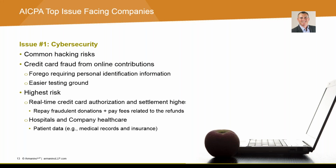But more and more, what we are seeing is the types of data that are coming on are not just the real-time credit card challenges, but also things like hospital, company, and healthcare data, patient data. All that HIPAA protected data that organizations have is just as high of a threat and a value to potential cyber criminals. And Ryan, I just wanted to interject.